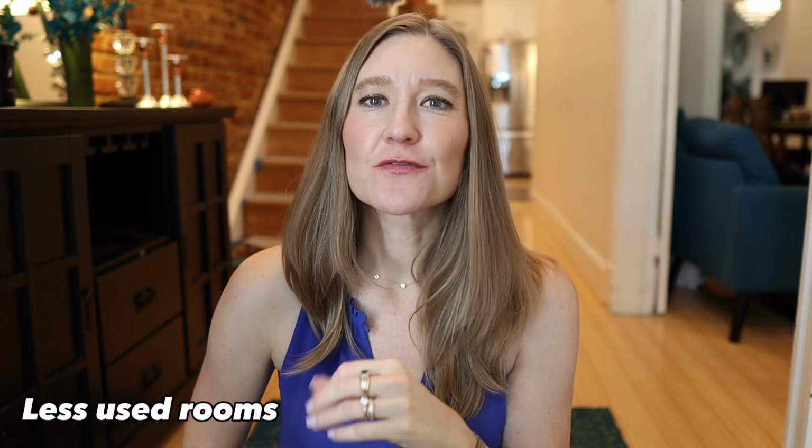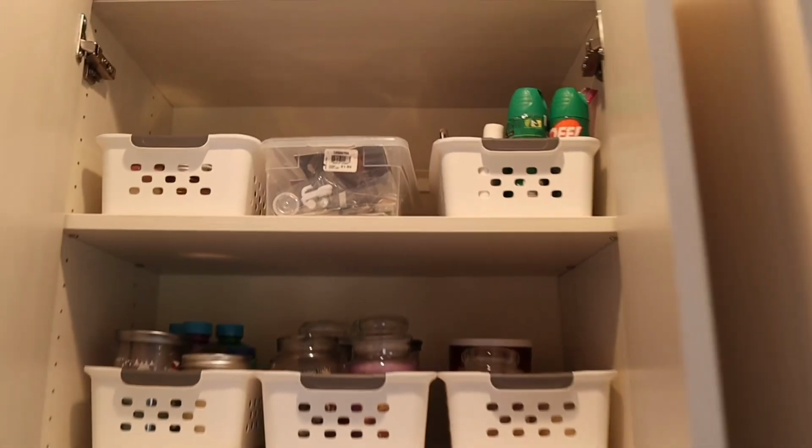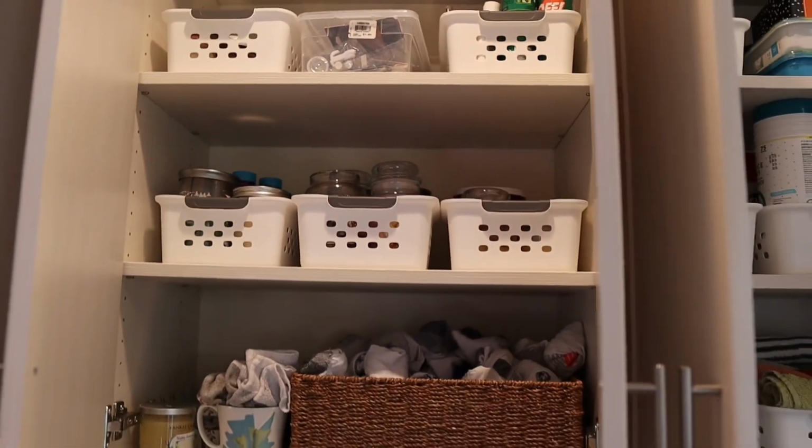Okay, now think about your less used rooms. For me, that would be like my laundry room, for example. And in my laundry room is where I store the things that I don't use as often. Let me show you. So in here in the laundry room, you can see that I've got things in here that I just don't use every day.